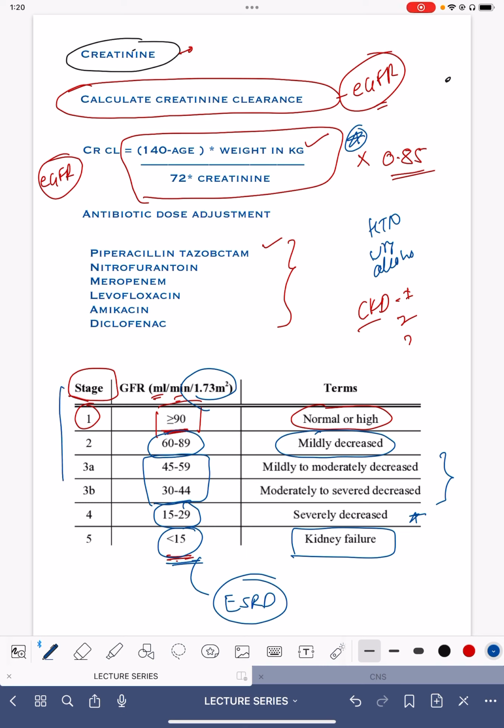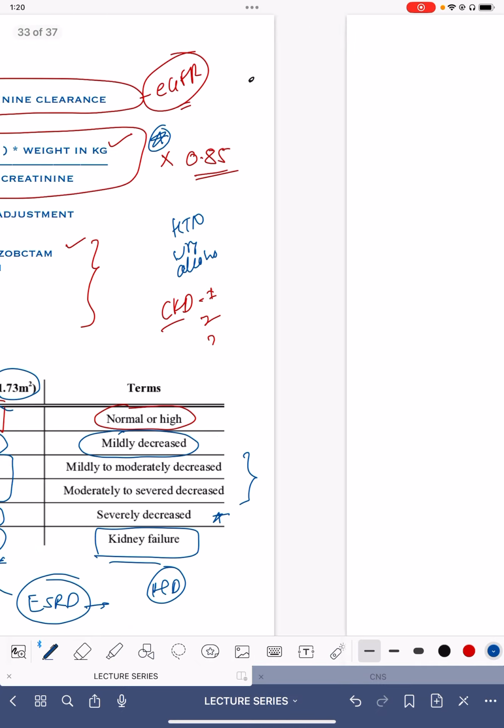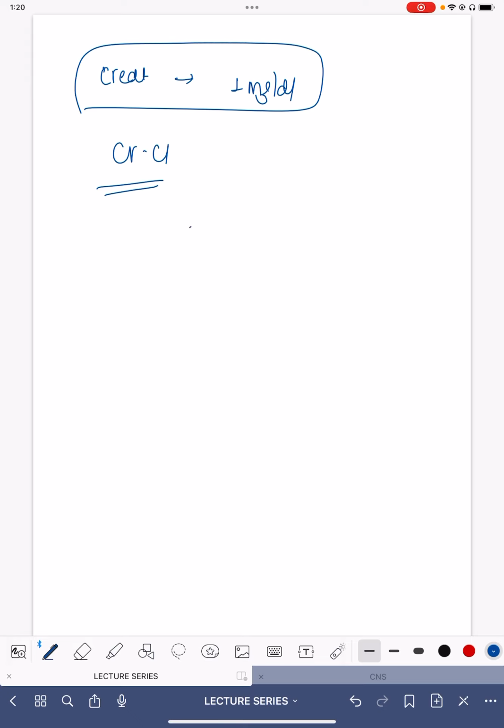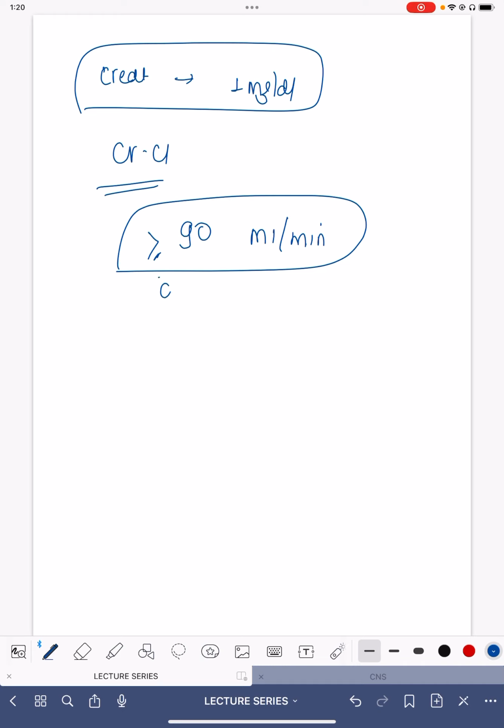So this is the staging of the kidney from stage 1, 2, 3A, 3B, 4, and 5. And stage 5 is called end stage renal disease, which is one of the indications for initiation of hemodialysis. So what does this increased creatinine mean? As we know, the creatinine normally remains around 1 milligram per deciliter. So when we calculate the creatinine clearance, we get the number, and most people do have creatinine clearance of 90 ml per minute. It means that the kidney is able to filter 90 ml per minute of blood.